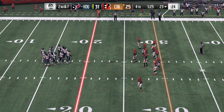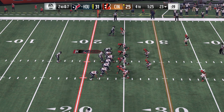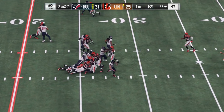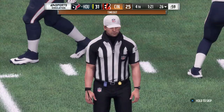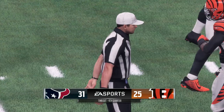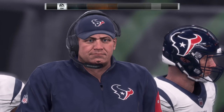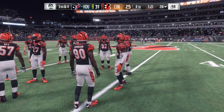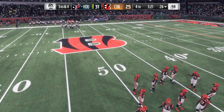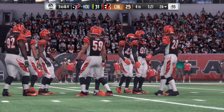Second down following the run. Here's a give to Miller. And he'll get this one up to the 26. And now we're going to get a timeout here called by the defense. It'll be their third and final timeout, so as they talk things over, we'll step aside. So the timeout over and all 11 men back out onto the field for the defense.